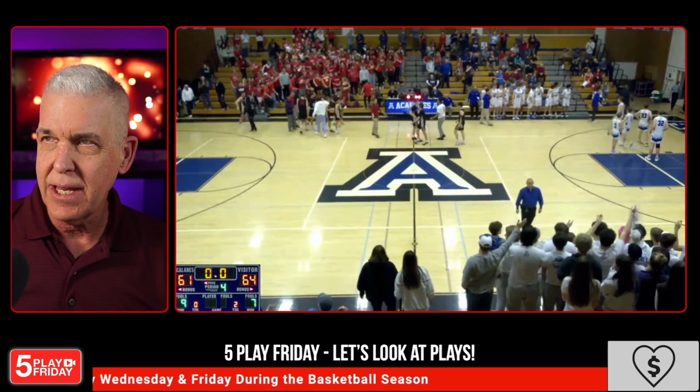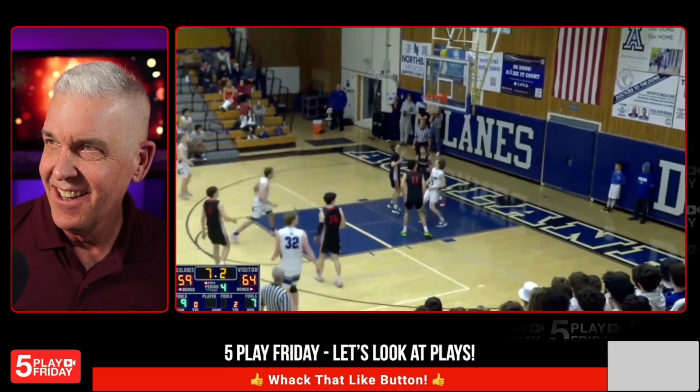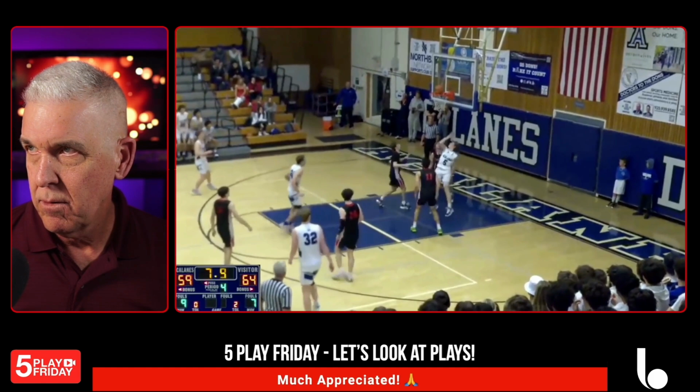Unsatisfactory ending. Let's see what we have. First of all, we have a spin move. This is a travel. Ball passes through the goal, has yet to hit the floor. It's 6 points. Has it hit the floor? Right, there's 6.3. The ball has bounced once.